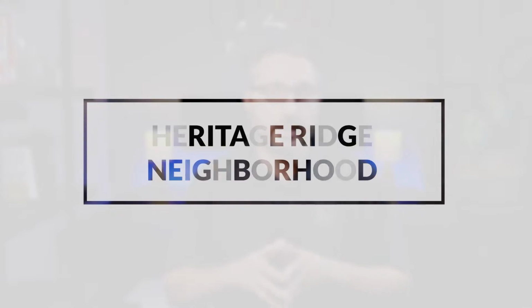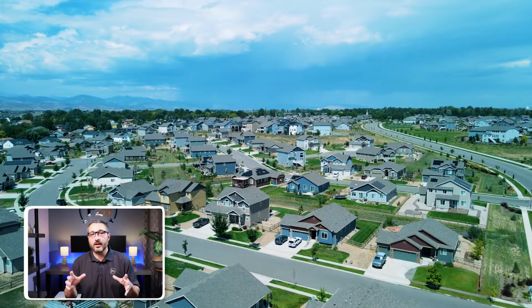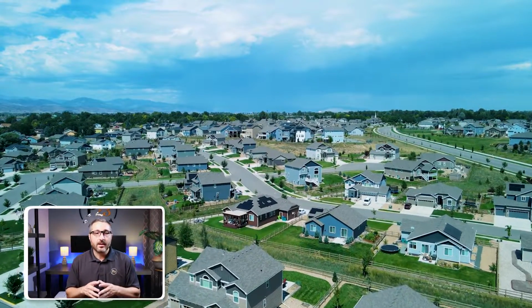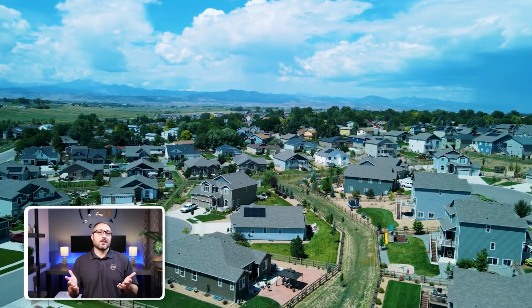Now, maybe you're looking for something that is even closer to the downtown area, but it's also kind of a nice little community in and of itself. And if that's what you're looking for, the Heritage Ridge neighborhood might be a really great place for you. Prices there go from $500,000 to $700,000, so it's not cheap, but it's not horrible either. It's pretty well built out, but they've got a cool little clubhouse and pool area there. And so it does feel more like a community than just another subdivision, if that makes any sense.